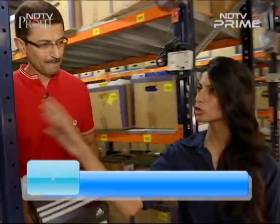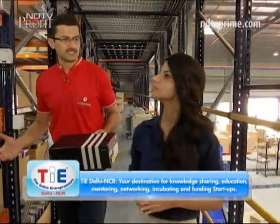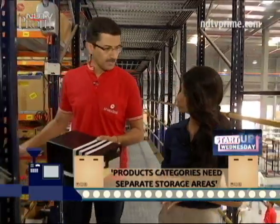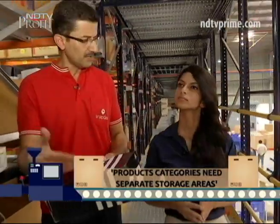And I see all these shoes kept in one area. So are these category-wise shelves divided? Absolutely. So we have various zones in the center. There's a high value zone. There is a cold zone where some of the temperature controlled sensitive material is kept. Shoes are kept here, and it's easier for the picker to find one. And we are able to move the stuff faster.